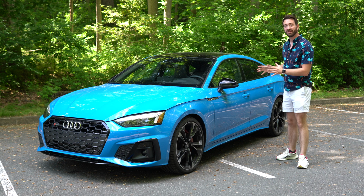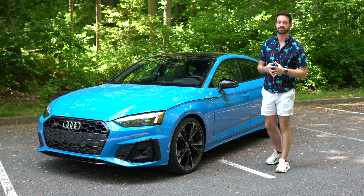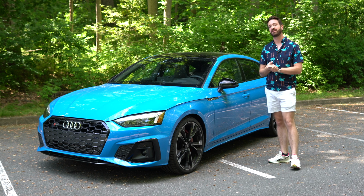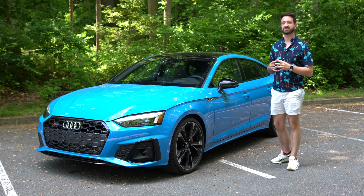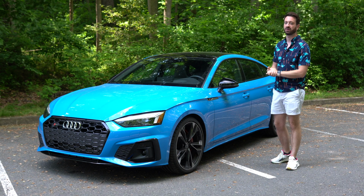So starting off, what is powering the 2022 Audi S5 Sportback? Every Audi S5 Sportback has the same engine up front, and that is going to be a 3-liter turbocharged V6, compared to a 2-liter turbocharged 4 in the Audi A5 Sportback. It is a single turbo twin scroll V6, 3 liters. It makes 349 horsepower and 369 pound-feet of torque. Fairly healthy for a car like this.